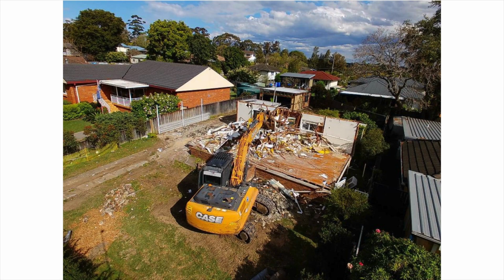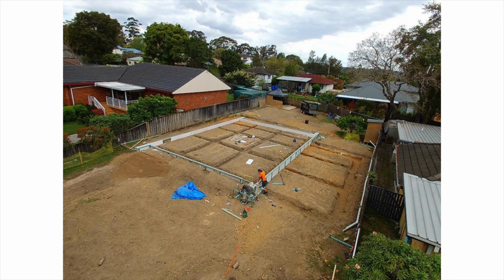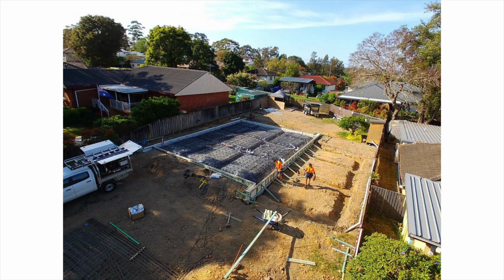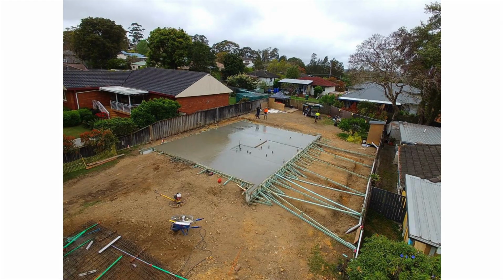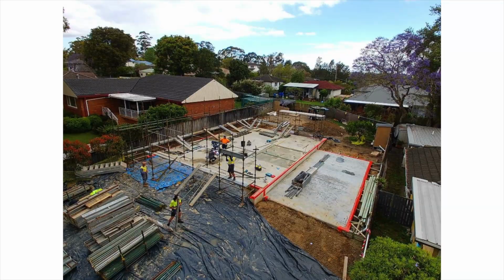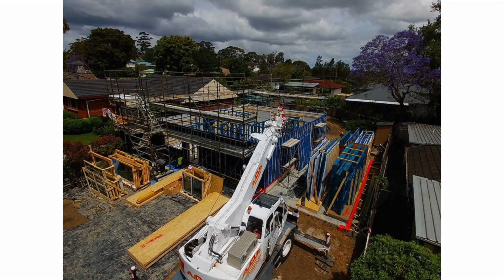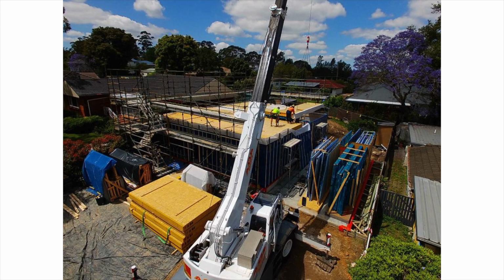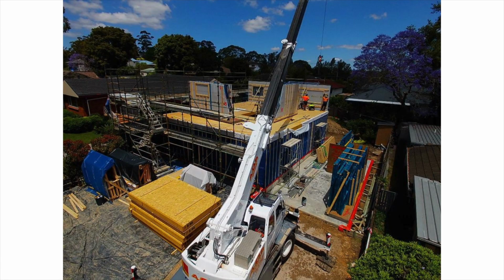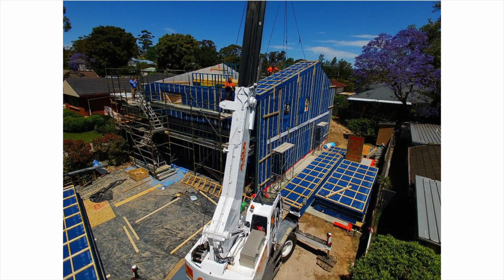So old house, knocked down, foundations curing, shed, foundations being poured, scaffolding going up, panels arrived, getting craned in, getting put together by our builder. From the time the panels arrived to lockable frame, it was 3 days. 3 days.